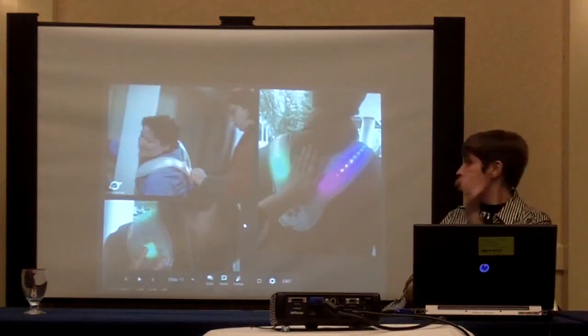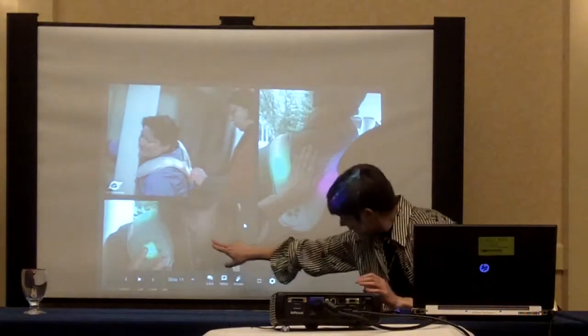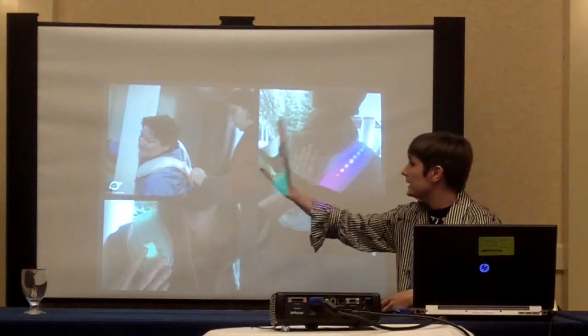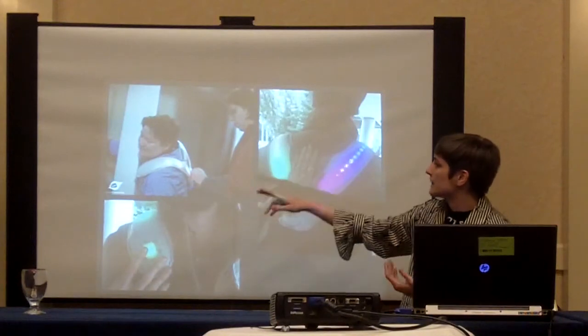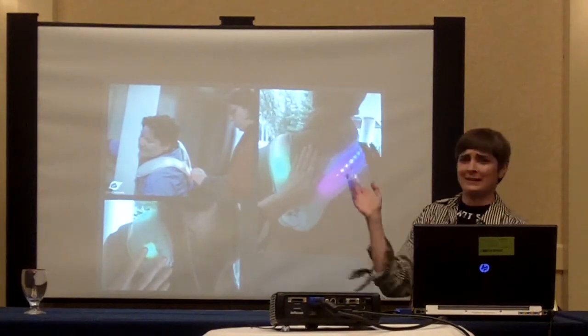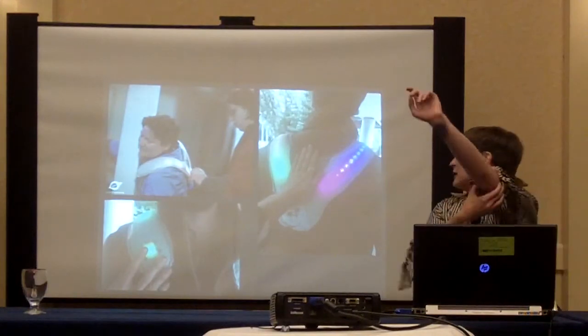Anyway, these are photos right here and here of the final design, I believe. And this is someone in-game going into overload, and someone is putting in the code there, hopefully to relieve them. But I don't actually know how that went down.